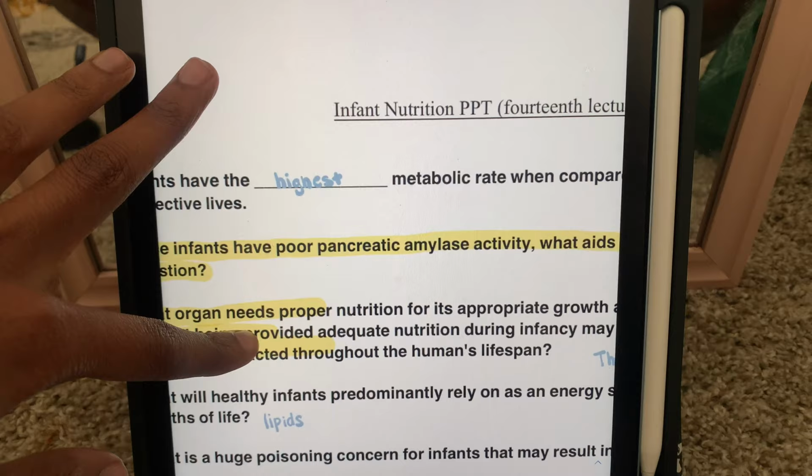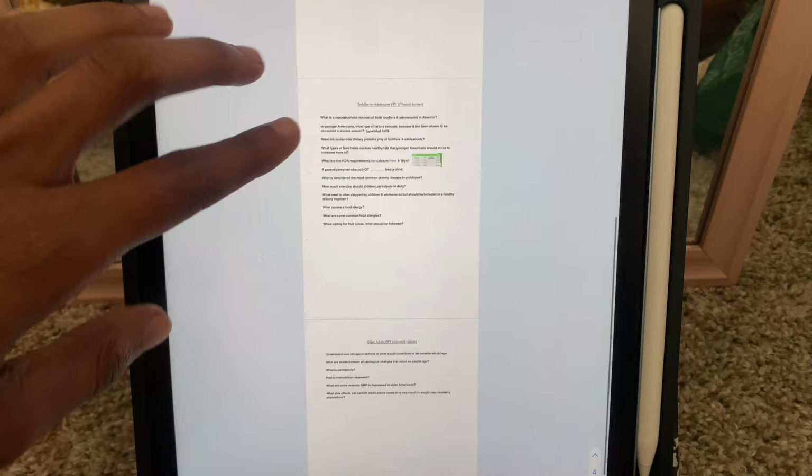So I'm working on a nutrition study guide right now. It's on infant nutrition. There's more. There's toddler to adolescent. I'm pretty sure this is like adult, older adults. It's just a nutrition study guide for our third exam. So I'm working on that right now.